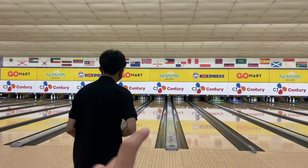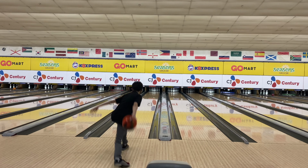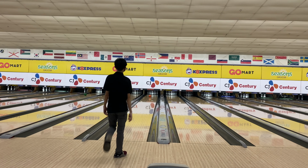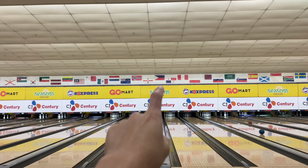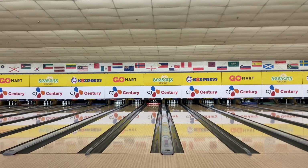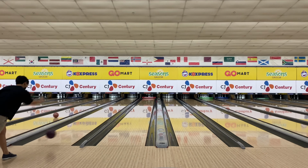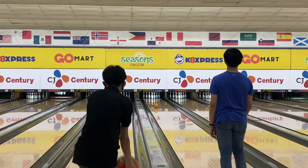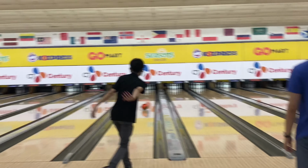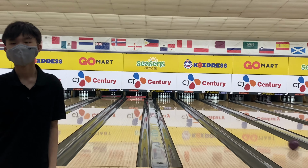So now Aiden's going to try hook the ball, which means he's going to rotate the ball as he releases it, so that the ball curves as it goes down the lane. You can see how the ball hits the pins at an angle, whereas if you just throw straight, the balls will hit the pins straight up. Over here you can clearly see the differences of a straight ball versus a hook ball. So on the right you can see how the ball went straight, whereas on the left the ball is curving and hitting the pins at an angle.